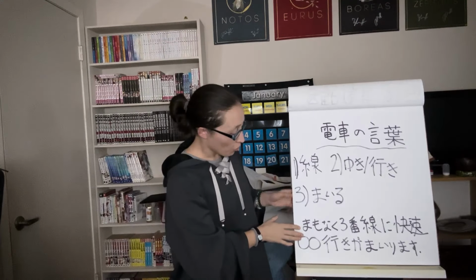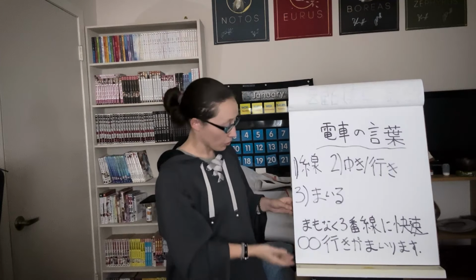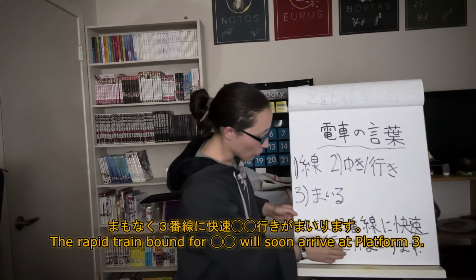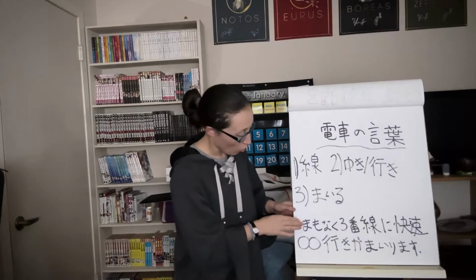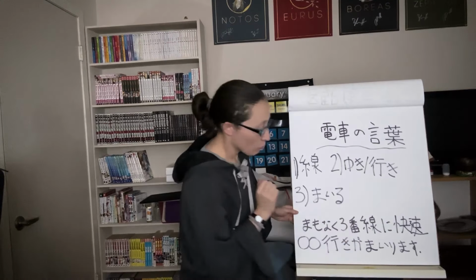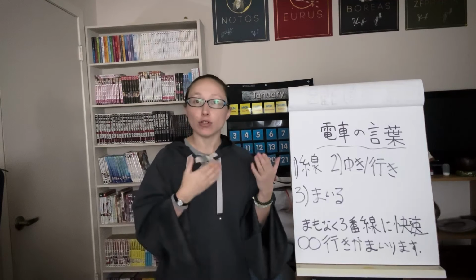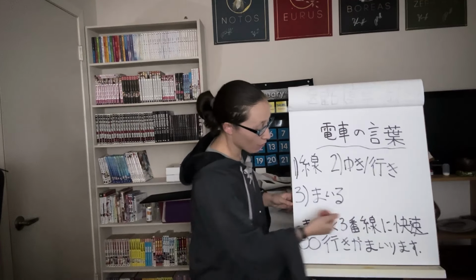So the example sentence that I chose to incorporate these vocabulary words is this sentence here. The sentence is mamonaku 3番線に快速何々行きが参ります. So if we break it down, mamonaku, as we said, means momentarily or soon. 3番線 means the 3rd number track. Like I said, there's different tracks that each train is on, so you have to know which platform to go to. So this is telling you to go to that 3rd platform.